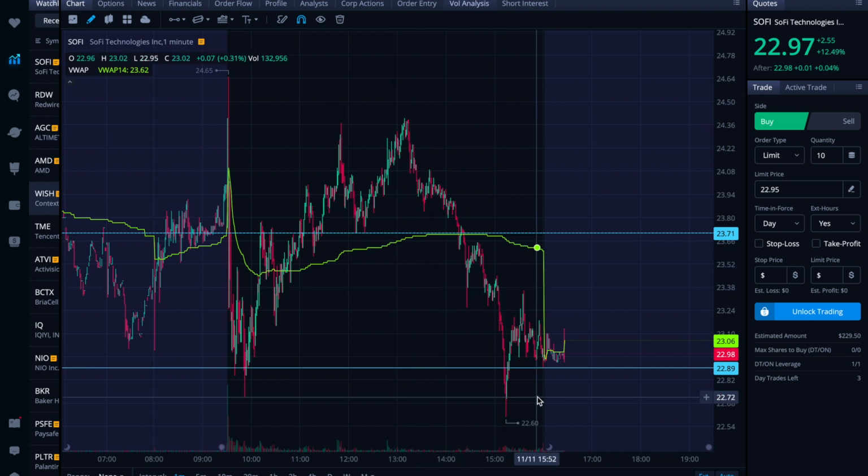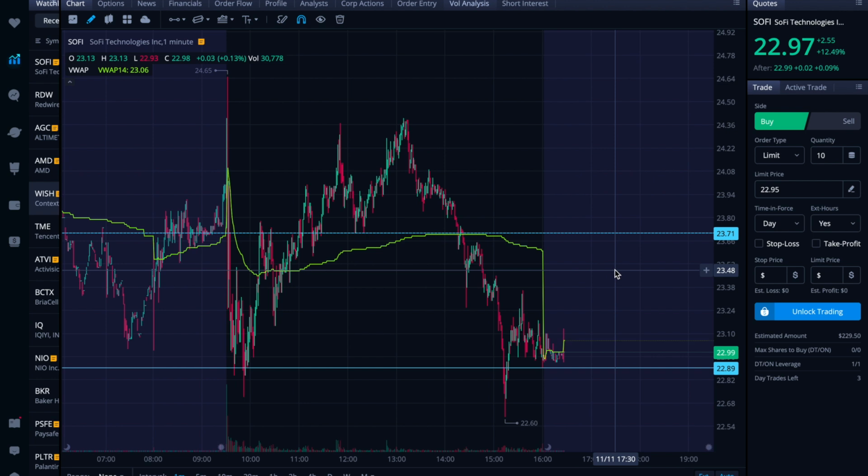And then we basically just retraced all of it, right? And settled back down at the end of the day on that 22.89 level. Just doing its big push and pull, as we've seen several times before. But to me, it looked today like the 23.71 and the 22.89, the support and resistance levels that we had plotted, played a much more relevant role than even the VWAP, which is at least usually playing as much of a role as the support and resistance zones.